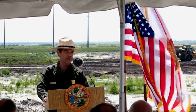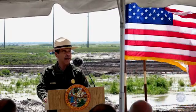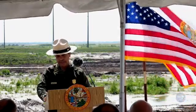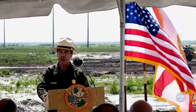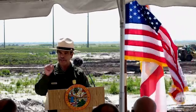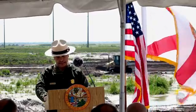It is simple. And we've said this before, and I'll say it again. A healthy Everglades ecosystem equals, very clearly, prosperity and economic well-being for all Floridians, for all of us right here under this tent and everybody else throughout the state.